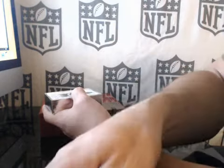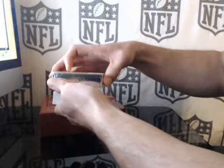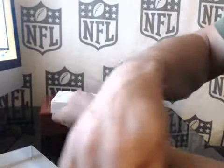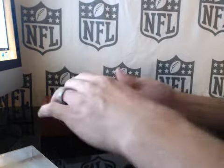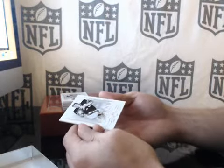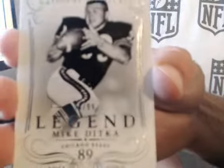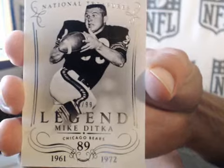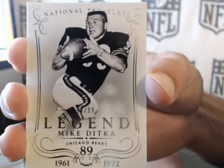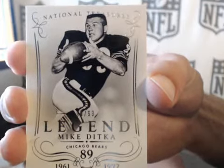Yeah, I think there was another Giant in there. For the Bears, legend, 95 of 99, Mike Ditka. I think he was kind of good. Not really sure. Don't really know who that is. Mike Ditka.